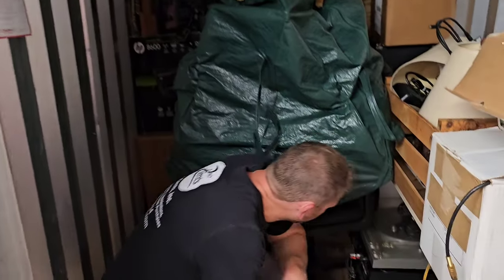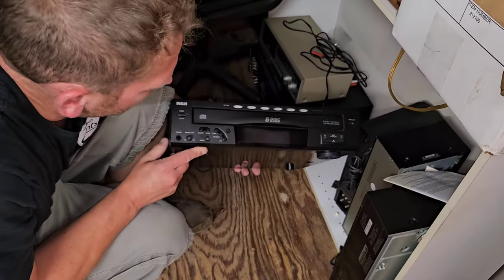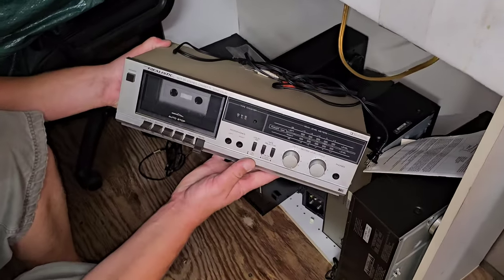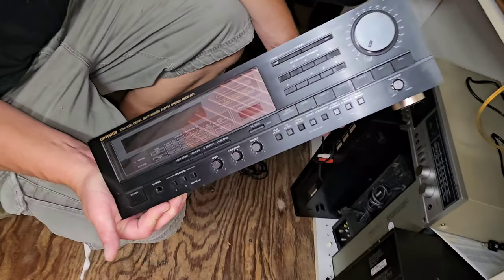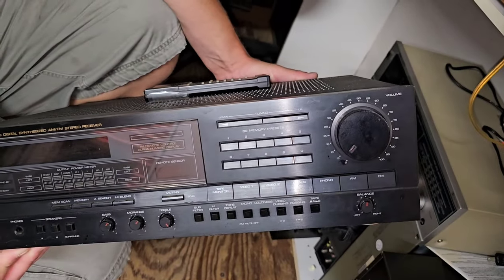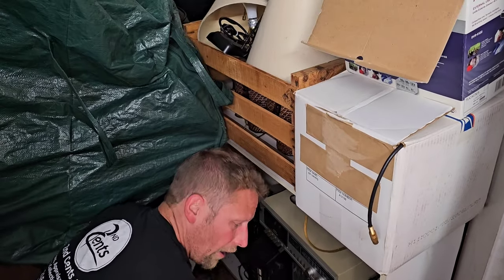Then we still got all this audio over here. JVC turntable, 5-disc changer, RCA. Not tons of money. Realistic cassette player, not tons of money either. That's the radio too, but isn't this it? This is heavy. Oh. Optimus. This is a STA3100 digital receiver. So this could be worth some money. It's heavy enough to be worth money. And I always say heavy electronics are worth money. That's because the components inside are high quality.